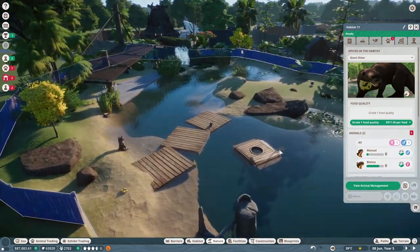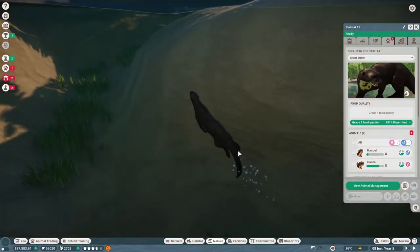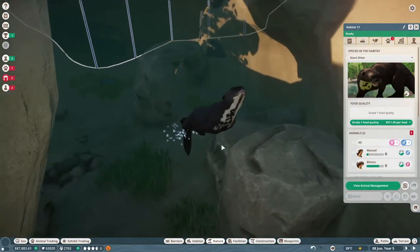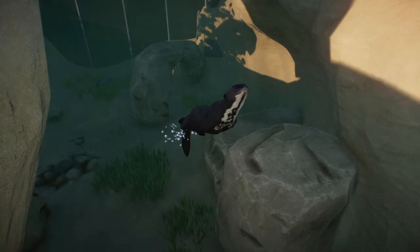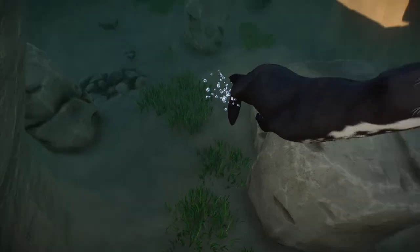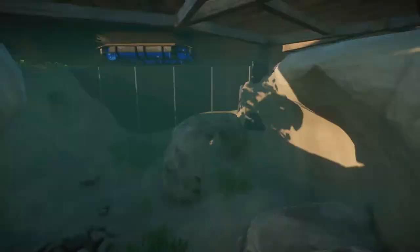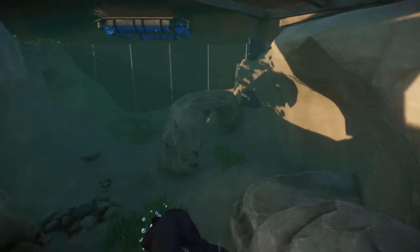Okay, you're the angry one. Where are you at? Oh, you're right there. Hi, you're swimming. This one doesn't look angry. This one looks happy. It's so hard to get a good angle because this thing is so sensitive. Look at that face.